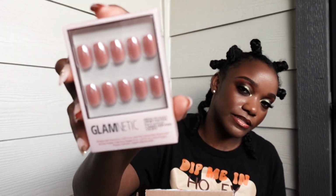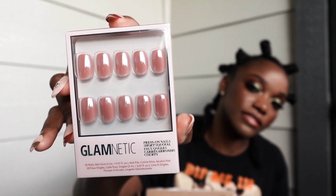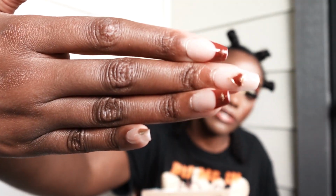Okay, and then the last thing I bought, and I'm specifying that because everything else was either a sample or like a gift with purchase sort of offer thing. The last thing I bought was these press-ons from Glamnetic. These are the only brand of press-ons that I've been trying so far. So like the ones that I'm wearing right now are Glamnetic, but I got them off of Amazon.